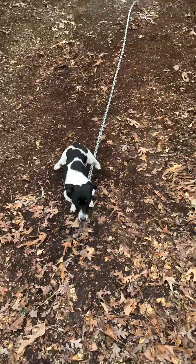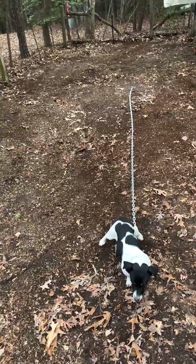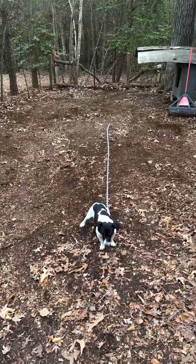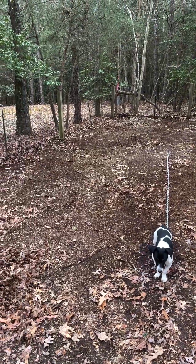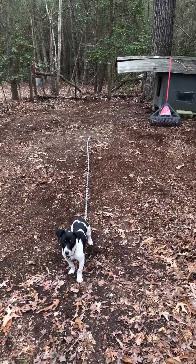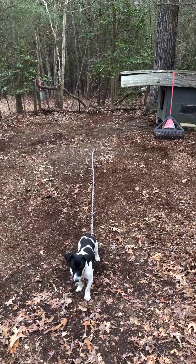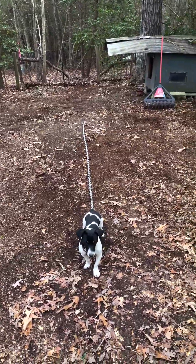with my sister. She moved, and this is my father's property. Some of you may know my father passed away a little while ago, and my sister is deciding to move down here to continue to tend to his property. And I got the blessing before my father passed away to put some dogs down here. I got that same blessing from her, so we're gonna go ahead and rock and roll.